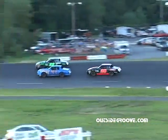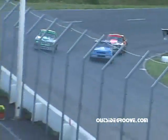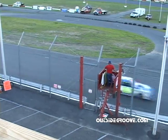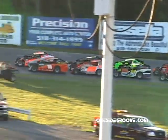Here comes the 23 of John Booten on the outside. The 44 of Tyler Terry still there. They work into turns 3 and 4. What type of run is the 44 going to get off the 4th turn? John Booten goes up to the top of the wall. Here they come. Drag race for the win. Down to the stripe. It's John Booten holding on for the win. Tyler Terry is 2nd. 3rd goes to Ryan Booten. 4th goes to Big Daddy Don Franklin.